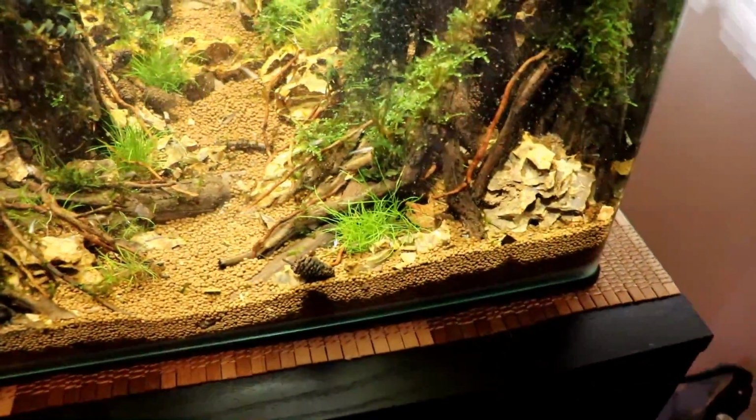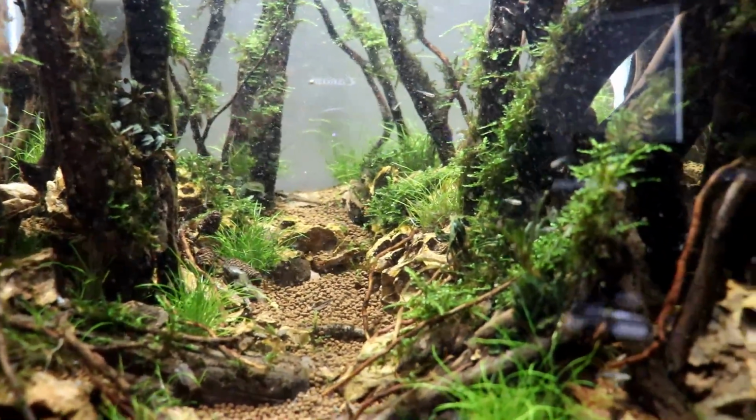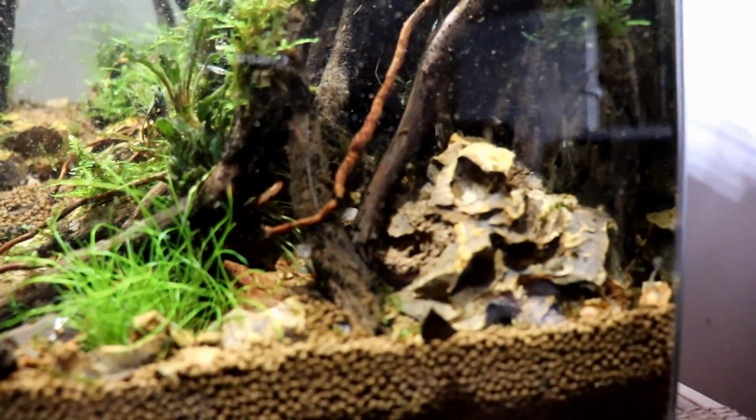Make sure we don't have any left in the bucket here. All right, that kicked up quite a bit of junk, unfortunately, but let's wait a second and let's check out these little guys. I already see them darting around.